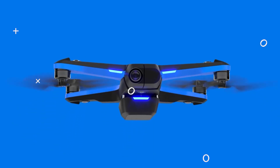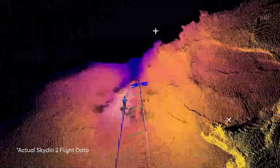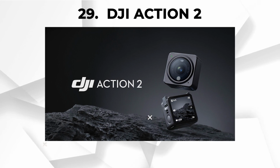SKYDIO's 2 Plus has a special element that makes it stand out that we haven't seen anywhere else. You may map out the path that the SKYDIO 2 Plus will take using a technology called keyframe. You may specify intricate camera motions and then pick the pace at which the drone will follow these paths. Number 29. DJI Action 2.